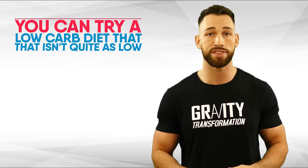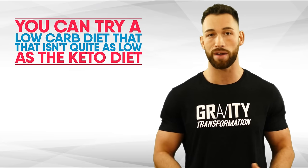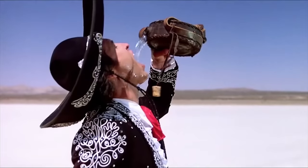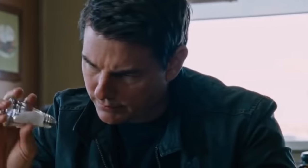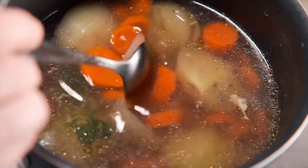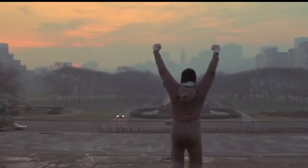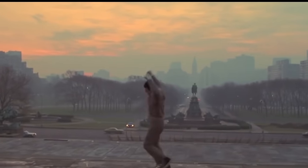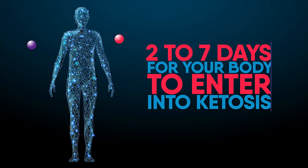a lower carb diet that isn't quite as low as keto for a week or two before dropping your carbs under 5%. You'll also want to make sure that you're drinking a lot of water, getting enough salt. In fact, when first starting keto, you may want to purposely increase your salt intake to minimize the keto flu. And you want to also be eating enough fat. 1 to 2 cups of bone broth per day can really help reduce symptoms as well. But like I said, the good news is that if you can make it through that first week, you'll feel a lot better.